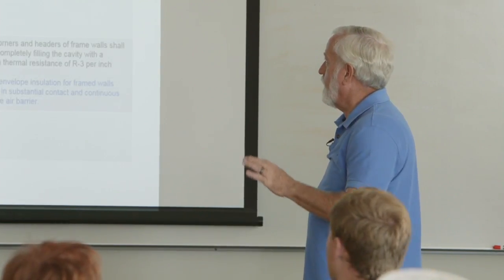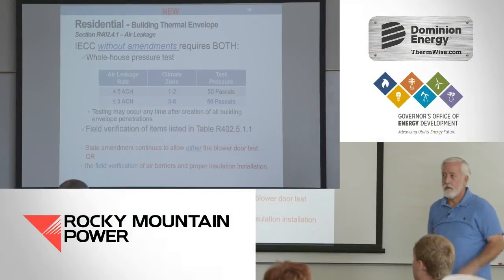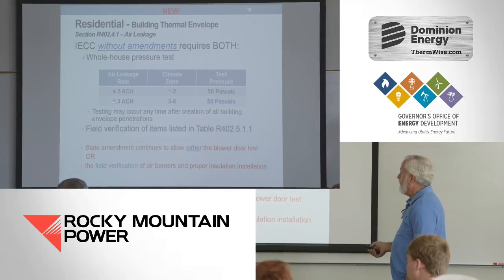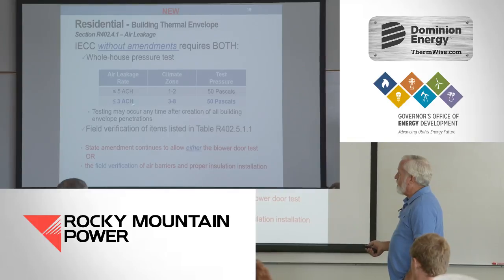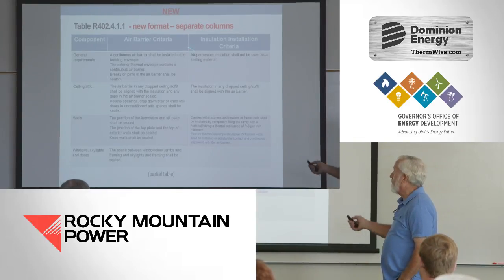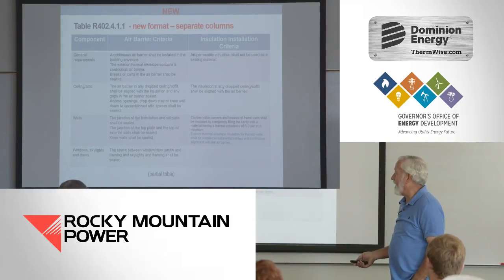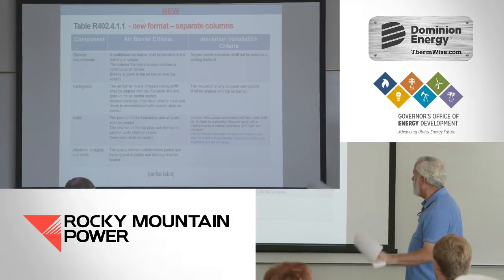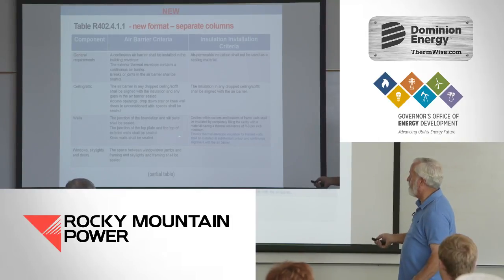I'm just going to hit a couple of things, and then we're going to grab our lunch and take a 10-minute break. So this is the code requirement, 3 air changes per hour. Here's a summary of that inspection checklist, just a partial table, and it talks about all the things you need to do there.